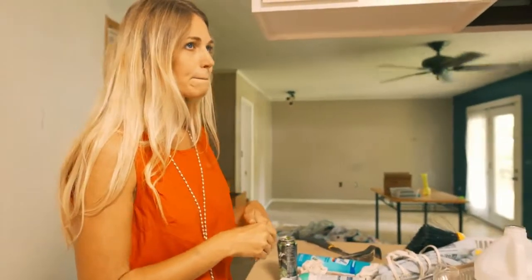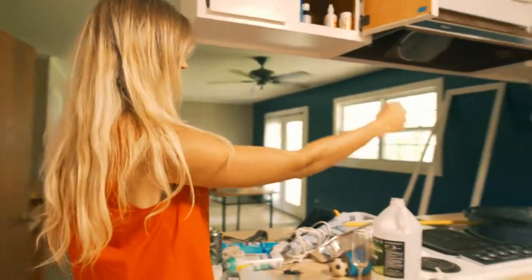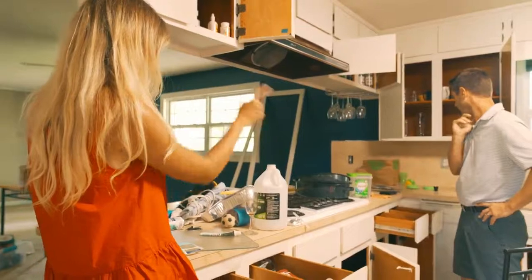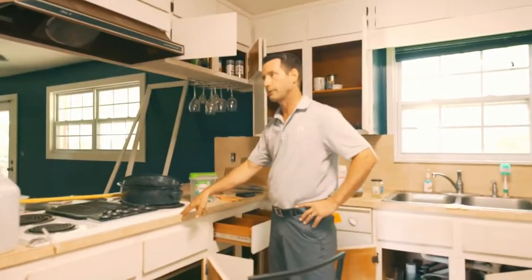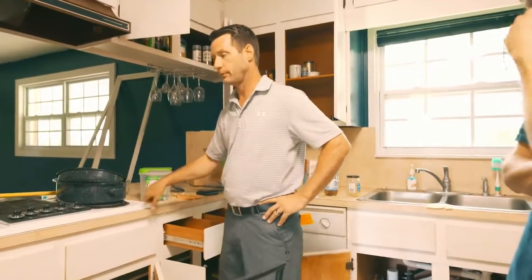You don't want to just do a single island? I don't think there's room to get through on both sides. Okay, I agree with that. Because we need that dishwasher. Your cabinets are going to keep coming out. But obviously new countertops and new appliances.